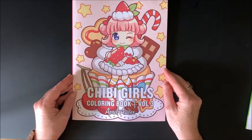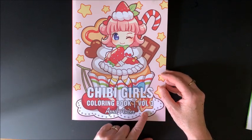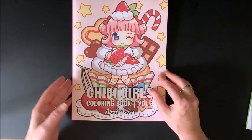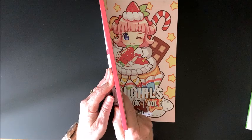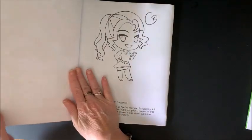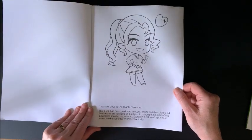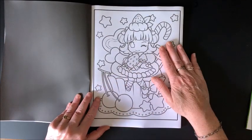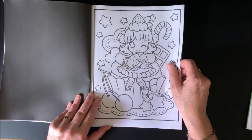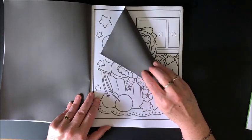Then we have Chibi Girls Coloring Book Volume 3 by April Amber. I do have her Volume 1 and 2, which are just adorable, so I had to get Volume 3. As you can see, this is quite a thick book. Her books have a lot of pictures in, and they're just so cute. Copyright page. And we get right into the book itself. This is one of those books, just like Jade Summer and Sun Life Drawing, lots of them where they have the black reverse.